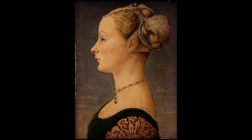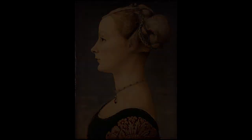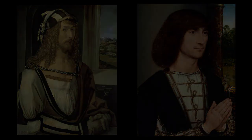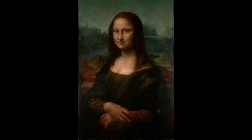At first, portraits were painted with the figure in profile. But later, especially in Northern Europe, artists like Dürer or Memling started to put their figures in believable spaces. And so Leonardo is really the first artist in Italy to do those things, to make an oil painting, which is a relatively new medium in Italy.